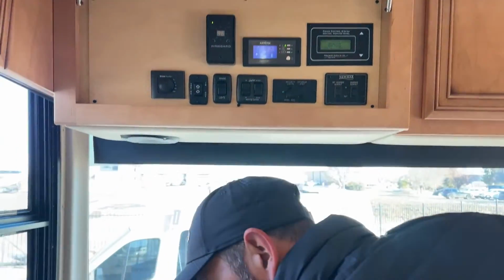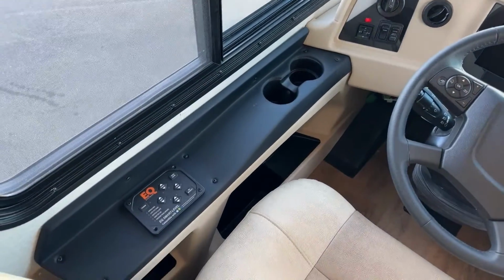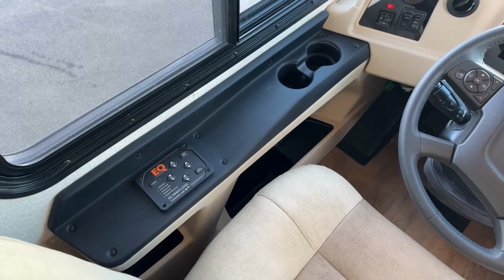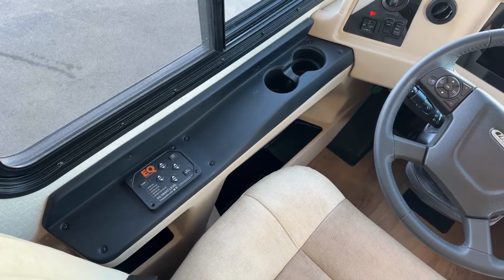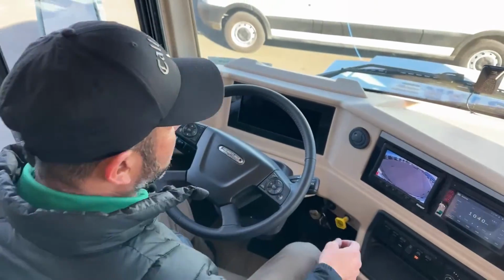This left side, we're going to have our EQ system. That is our leveling system that I showed you outside, one of the jacks out there. I'm going to go ahead and start in here today. I want to point out a couple of things.